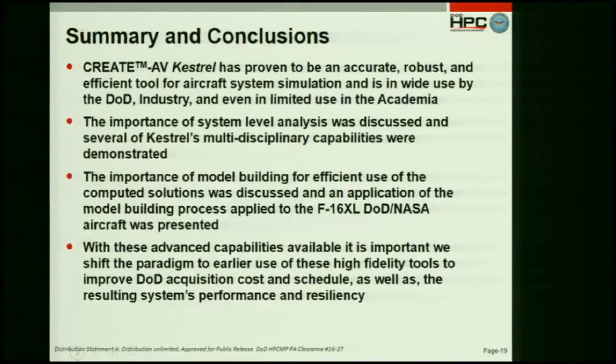So, summary: Kestrel has proven to be an accurate, robust, and efficient tool that's easy to use. You'll probably hear a little bit about that from the industry folks. People have commented about how easy it is to get up and running and get started and do a very complex problem with Kestrel for the DoD, the industry, and academia.